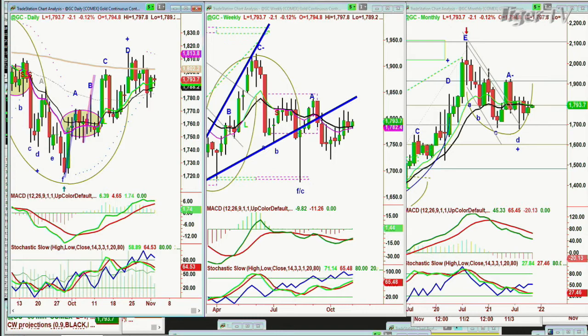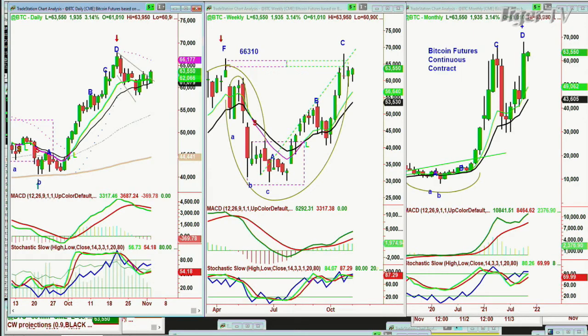But no, what you've got is Bitcoin taking its place. And Bitcoin is up today, 1935 at 63,550. This is the Bitcoin futures. You've got a peak D that completed a move down with a down arrow, so it's been digesting gains for about 2 weeks or so. I've only got a leg C, a peak C, in the weekly chart, which should go a little higher, and a leg D in the monthly. But that's been the play. In other words, Bitcoin is taking the place for many people who use gold as a trading vehicle. I think Bitcoin has taken its place, at least for now.